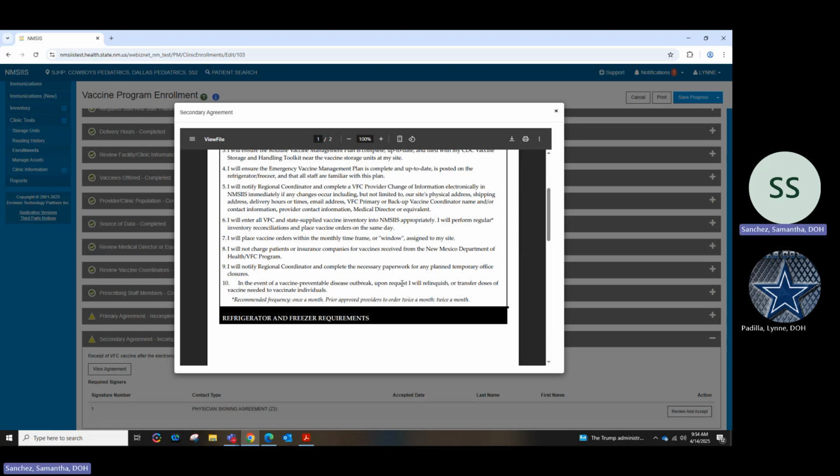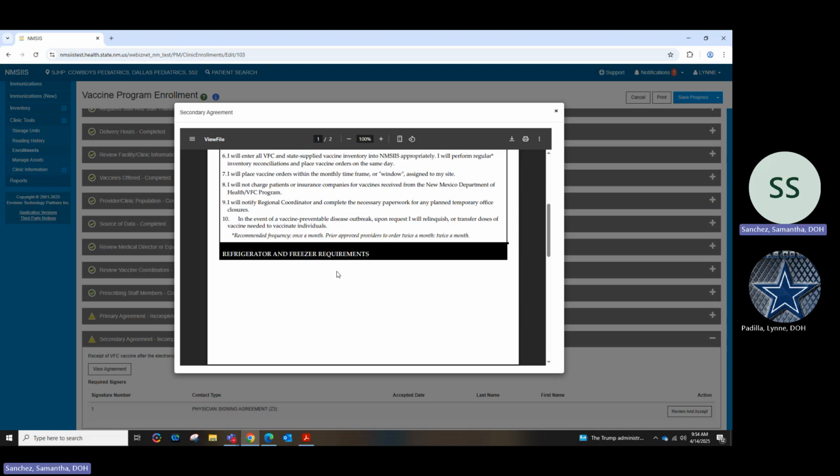Okay, the next thing that we added was number 9, that you will notify regional coordinators and complete the necessary paperwork for any planned temporary office closures. And this is basically like for schools that close for spring break, Christmas break, during the summer. Those forms must be completed, sent to your regional coordinators for approval, and vaccines need to be transferred out.